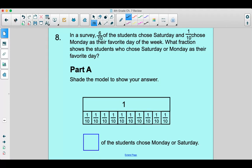All right, part A, shade the model to show your answer. All right, sweet. So we already know how to do that. We know that we can shade, and we can do 6/10. 1, 2, 3, 4, 5, 6/10 for Saturday, and then Monday is 1/10. So we'd shade one more tenth in. And so our answer would be 7/10. 1, 2, 3, 4, 5, 6, 7/10 of the students chose Monday or Saturday.